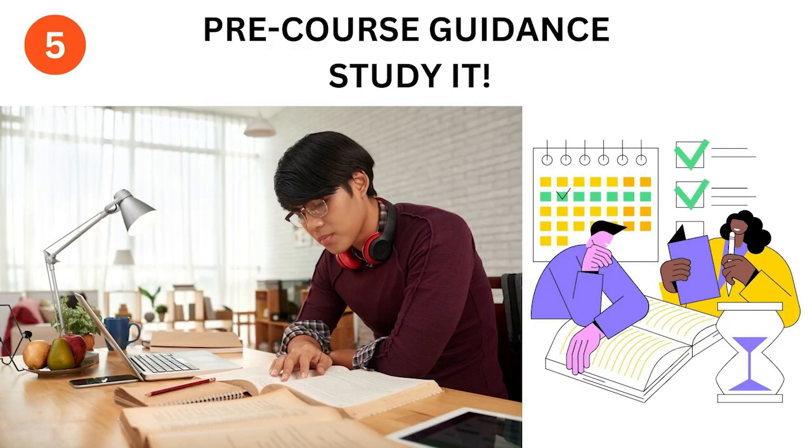Number 5, seek pre-course guidance. Take advantage of any pre-course materials or guidance provided by the course provider. So you will be sent quite a lot of information beforehand, and make sure you study it, make sure you go through it, so you're not surprised by anything during the course. It's always good to know what to expect.